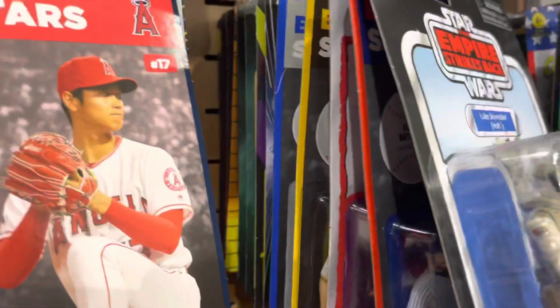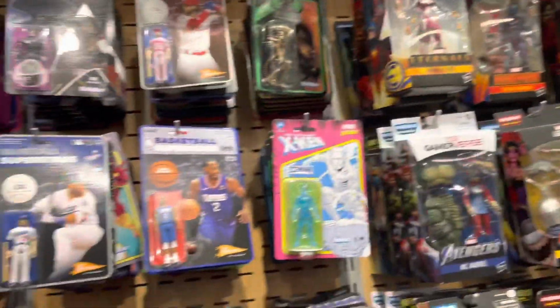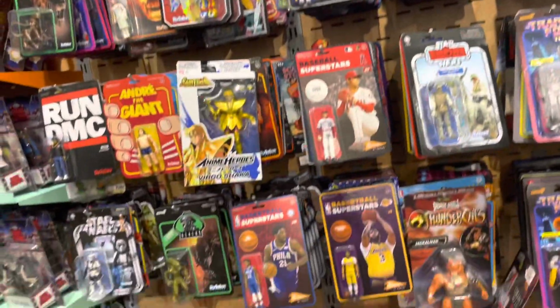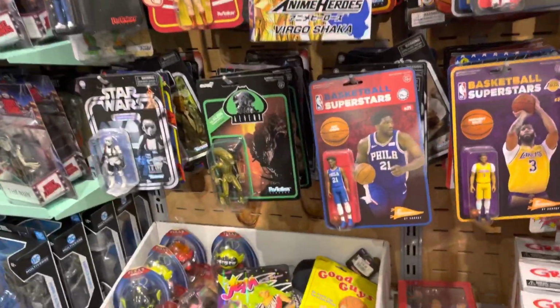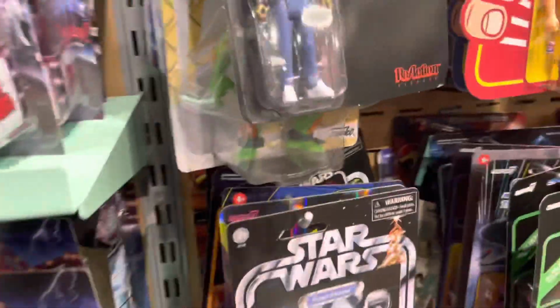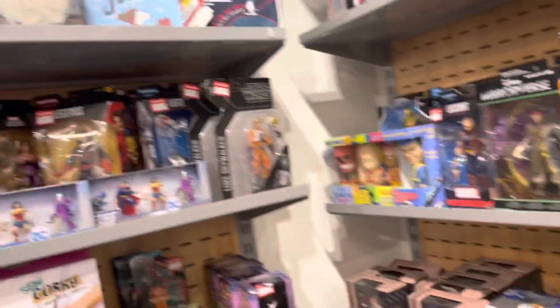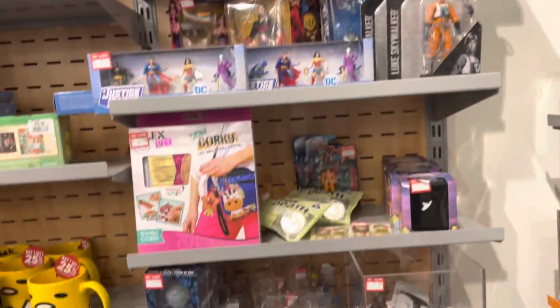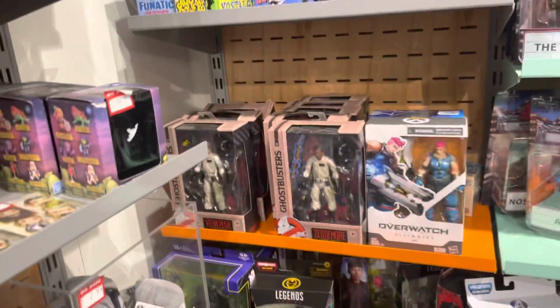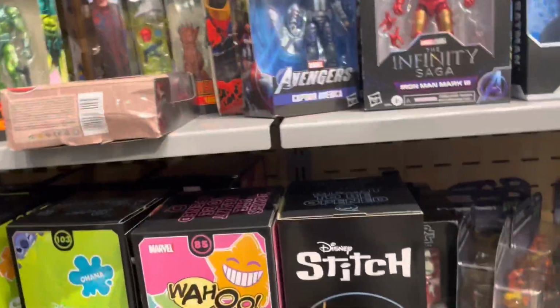A lot of these Super 7 reaction figures, tons of them. Let's see, nothing there. They had a lot of these Ghostbusters figures.